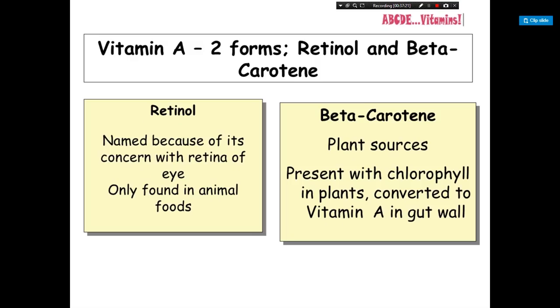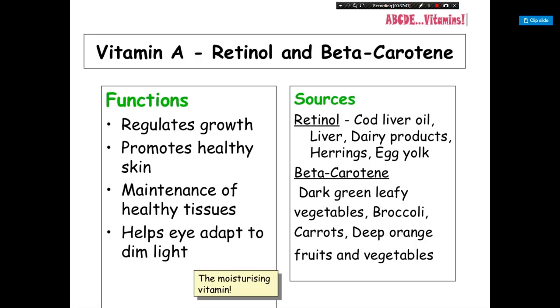And vitamin A comes in the forms retinol and beta-carotene. Retinol, named for the retina of the eye, is only found in animal foods. Beta-carotene is present in chlorophyll in plants and is converted to vitamin A in the gut wall. So vitamin A is retinol and beta-carotene.